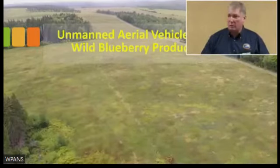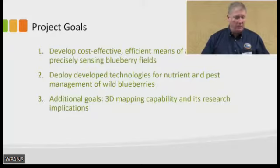So the overall goals with this project were to develop cost-effective, efficient means of accurately sensing what's going on in the blueberries, and along with that, developing the prescription maps. Initially we base this on blueberry coverage, and then develop a prescription map that can be plugged into a sprayer, preferably a sprayer that has individual nozzle control, with the goal of not applying these fungicides to bare ground. That was the benchmark when we started this project.